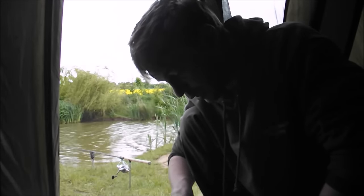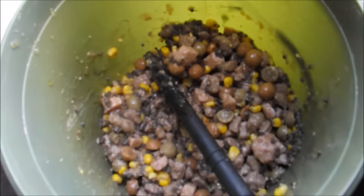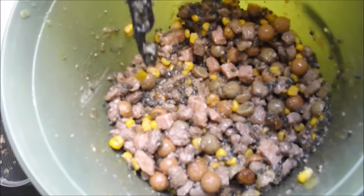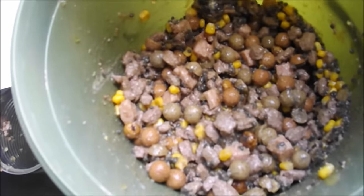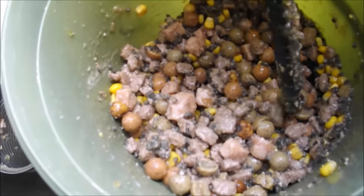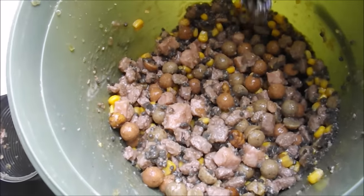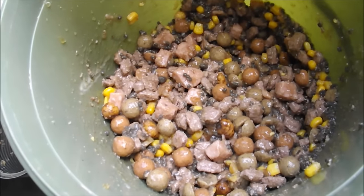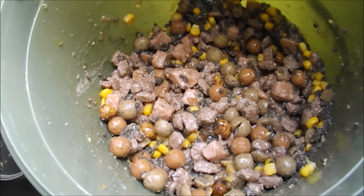So yeah, there we go. And that's the finished mix. I'll show you the mix. There we go, that's the finished mix. Lovely and sticky, wet, full of oils, full of attractors, lots of food items in there. Hopefully that'll be enough to draw the carp and the catfish into my swim, hopefully catch one or the other. So there we go, ideal. There's my carp and catfish mix that I'm using here at Marchamley.